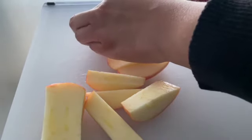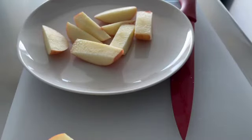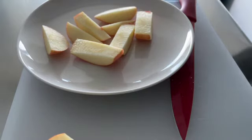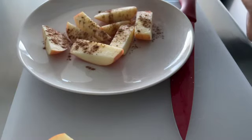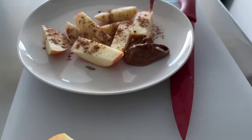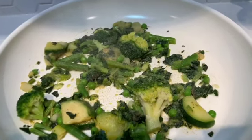So I will slice them up and plate them, and then I will add some cinnamon. I use Ceylon cinnamon. I just prefer it for the health benefits. It's a lot healthier for you. And then I'll add some almond butter, and this is my afternoon snack, and this will tide me over until I prepare dinner.